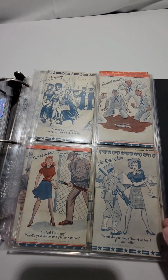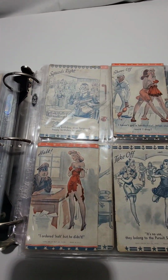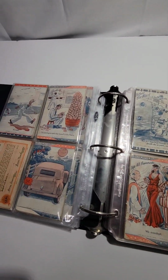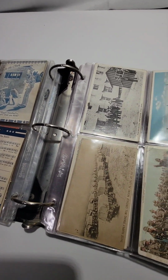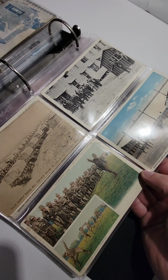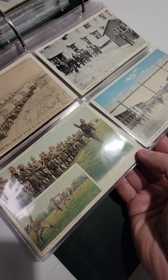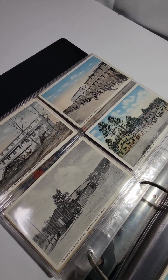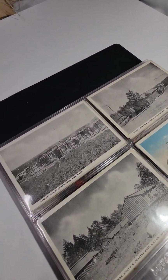Get into the World War II era postcards. Like I say, nothing that's super rare or anything, but some of these are in really good shape and from all over the country. The World War I postcards, I really enjoy finding those, just because I think about how old they are and to have survived this long.